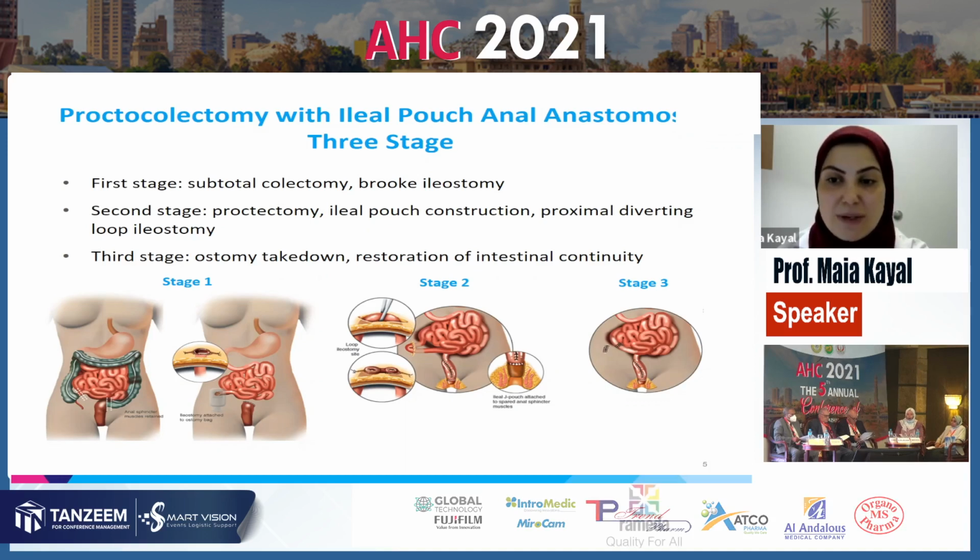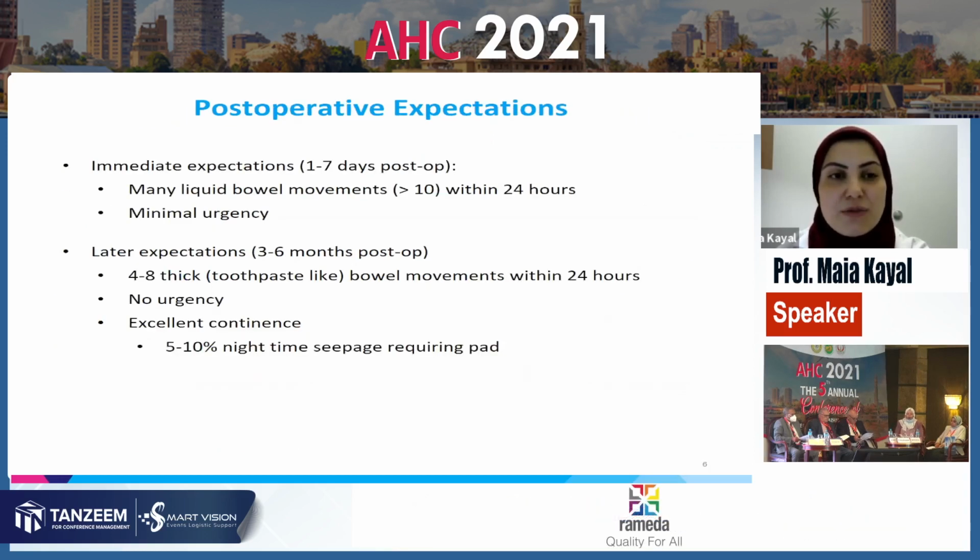And the final stage, performed 3 months after that, is an ileostomy takedown and restoration of intestinal continuity. We counsel patients to expect about 4 to 8 thick bowel movements per 24 hours as baseline after surgery.